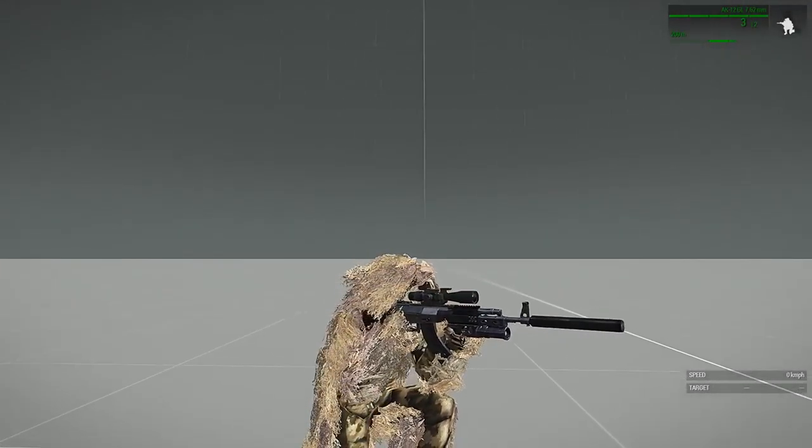This time we're delving into the world of Arma 3 assault rifles, and we're going to get into a controversial one. Today we're going to be talking about the AK-12. I'm going to get into some of the real life history of the weapon, as well as discuss why I believe it to be one of the best and most well-rounded assault rifles in Arma 3.